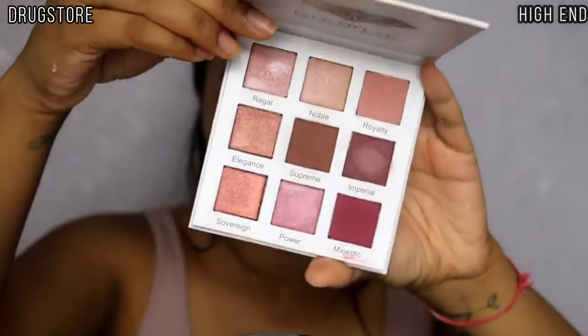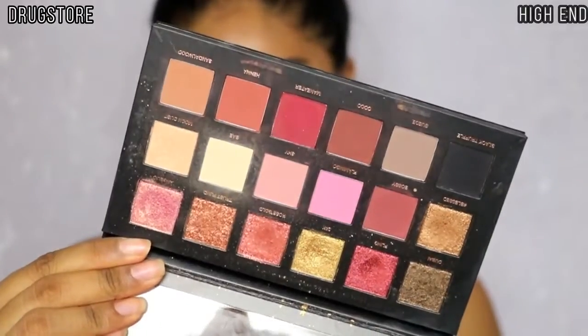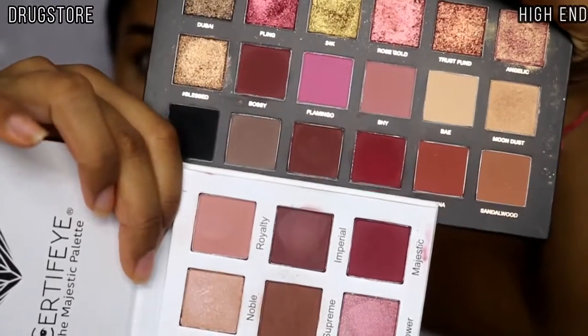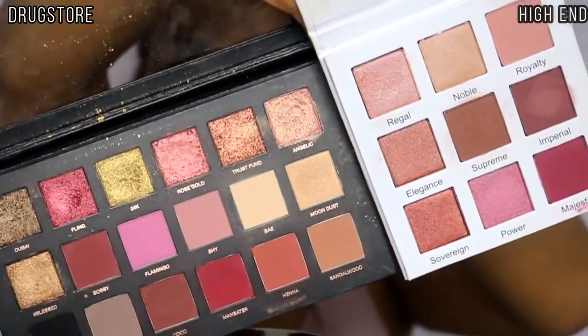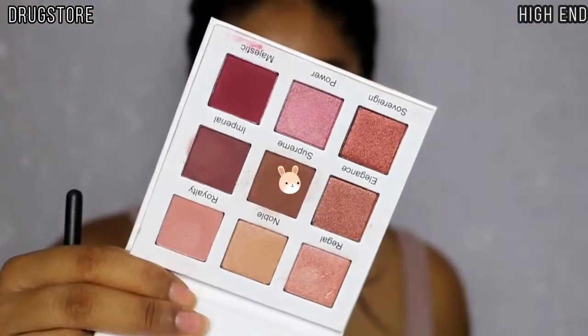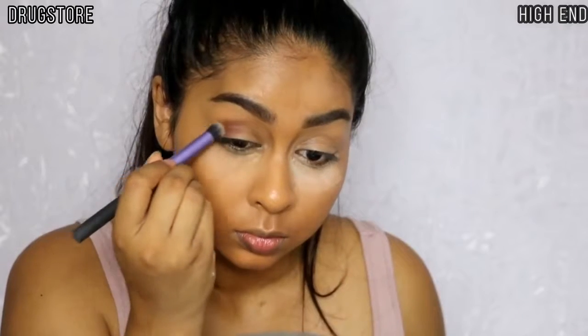Now onto eyes, I'm using my Certify eyeshadow palette for my drugstore side, and then my Huda Beauty Rose Gold palette on my high end. Now they are not exactly the same, but they have a lot of colours that are quite similar. So first one, I'm using Supreme from my Certify palette in my crease.